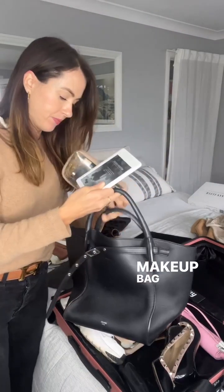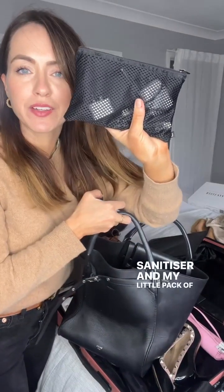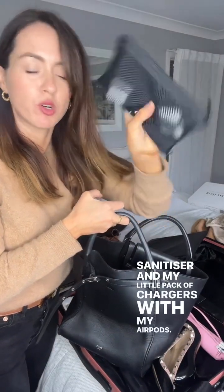Makeup bag, wallet, Kindle, jewellery roll, mini hairbrush, hand sanitizer, and my little pack of chargers with my AirPods, a cashmere comb in case I have a spare minute to comb my cashmere. I know, I'm a nerd.